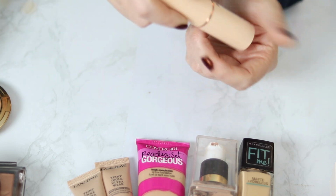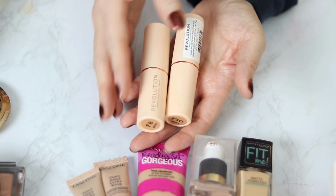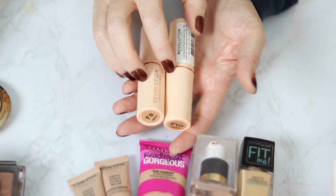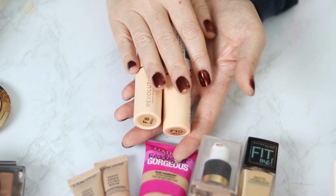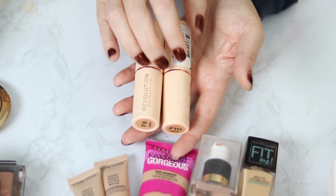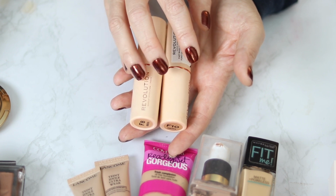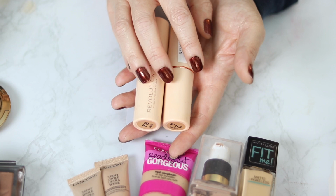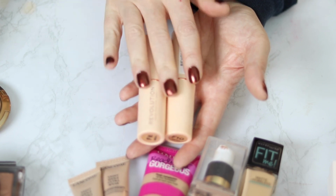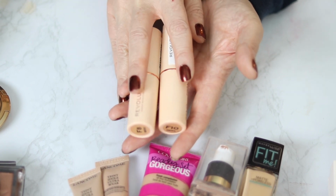The last foundation I have is a stick foundation, and this is the Makeup Revolution foundation. I have it in two shades, F8 and F10. Now, I wanted to love this. I really did, and I wore it a good bit during the month of January. At first, I really loved it. I learned to apply it with a brush. It was working great, and then all of a sudden, it started causing irritation to my skin. I was having itching around my mouth area, which at first I thought, there's no way it's the foundation because it's just happening in this area. But when I started doing a process of elimination to figure out what it was, I figured out it was this, and so I'm getting rid of both of these. I hate it because I actually did like the way this foundation wore, but there's something in it that my skin just does not agree with.